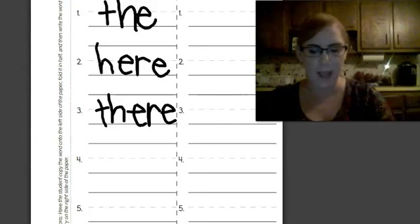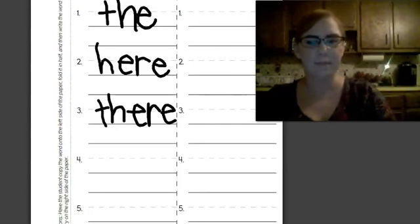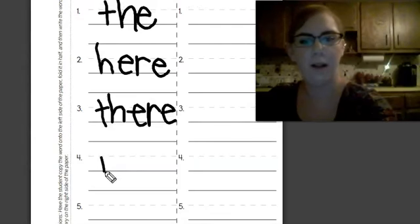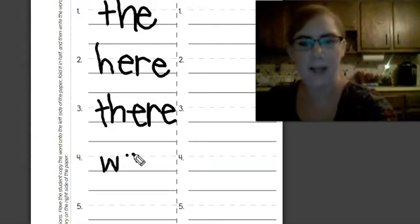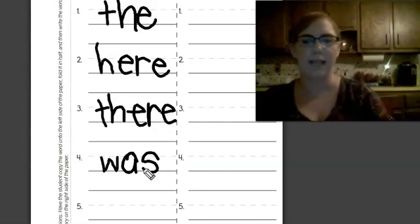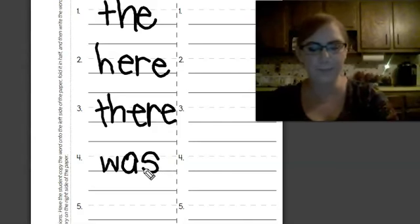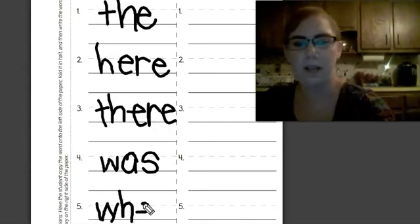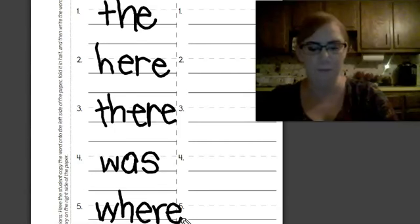Our fourth tricky word is was. Starts with W. The middle is tricky. It's an A even though it says uh, and the last sound is an S even though it sounds like a Z. Was. Our last tricky word on this page, number 5, is where. Starts with a W, got a silent H, and the rest is tricky. E-R-E. Where. We've got 5 more tricky words on the next page. So go ahead and make sure you've got these down.